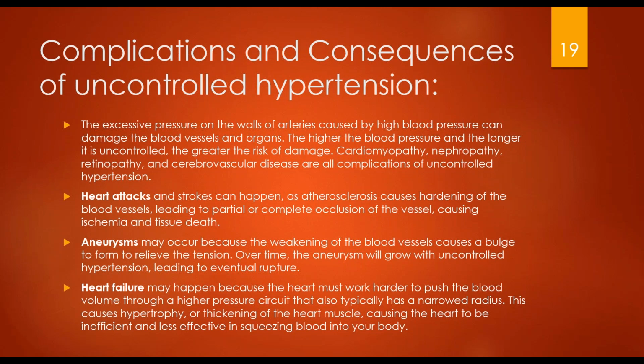Heart failure can also happen. This is kind of related to heart attacks, except that it's not the heart that's not getting enough oxygen because the artery is not pushing enough blood, but it's actually because the heart is working so hard to push all of the blood through all of the narrowings, all of the atherosclerosis inside of the arteries, that it eventually becomes really big, and then it becomes very inefficient, and this causes heart failure.